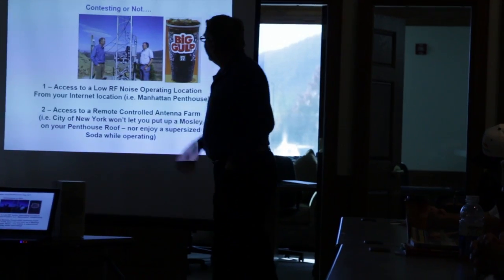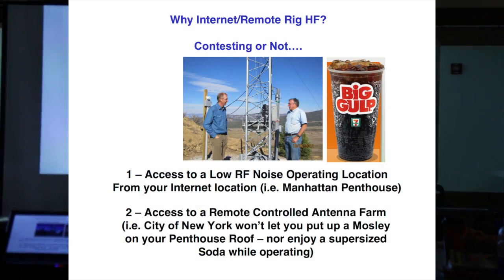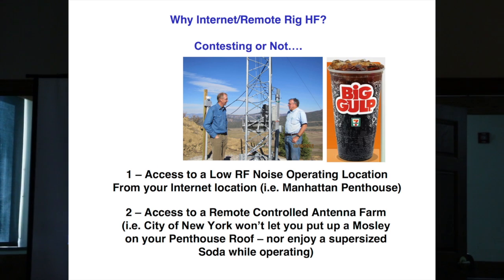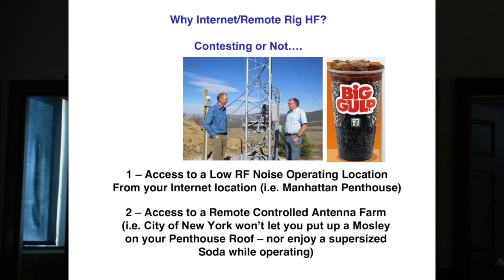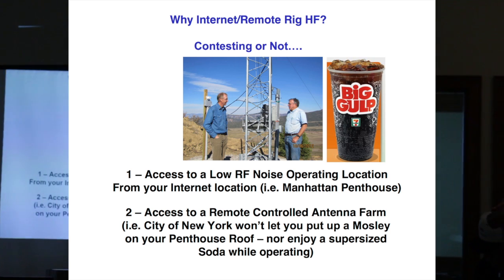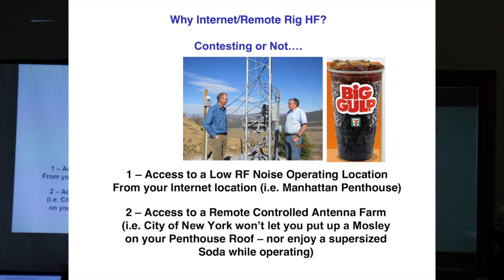Something or other. Okay. But anyways, I put this little slide together for the club to just kind of get you guys thinking about, why would a guy want to do remote rig HF? Why would you want to control your rig from somewhere else? Well, if you live in Manhattan, they're not going to let you put a Mosley on top of your penthouse, more than likely, any more than they're going to let you have a big gulp soda in New York City because the mayor doesn't think these things are a good idea.